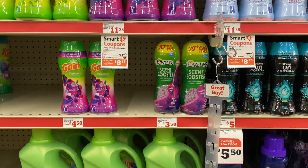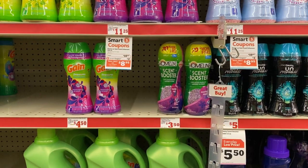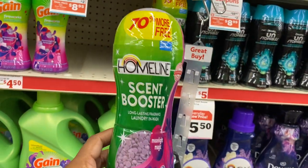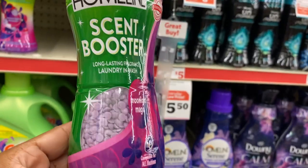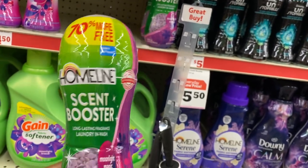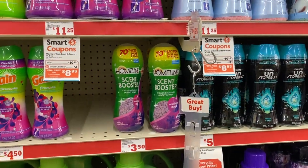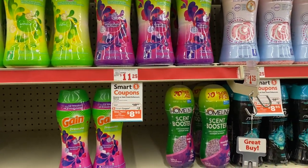All right, when you see something that says Homeline, that is Family Dollar's brand. And guys, do not sleep on the Homeline products. I'm telling you. That smells good. And that is the Moonlight Magic. Okay, 70% more free. Guys, it smells good. And it's $3.50. Hey. And they make great fresheners for your home too.